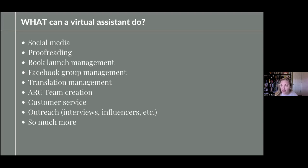Translation management. With indies, I feel like this is becoming a bigger and bigger part of the publishing process. You publish your book in English, your native language, and now you want to translate it into other international markets, right? So Germany, the UK, whatever other markets you want to focus on, getting those translations or even different editions of books into the other markets. You can absolutely have an assistant manage that for you.